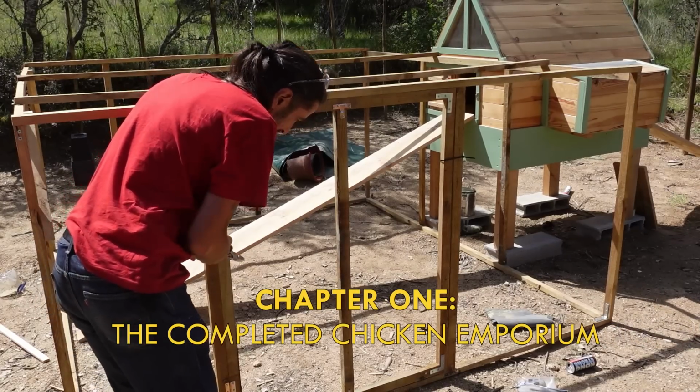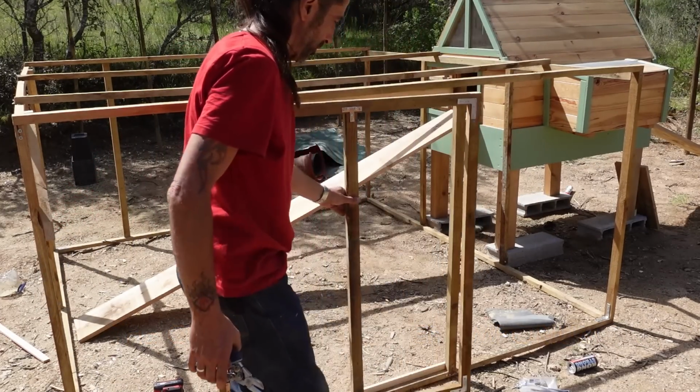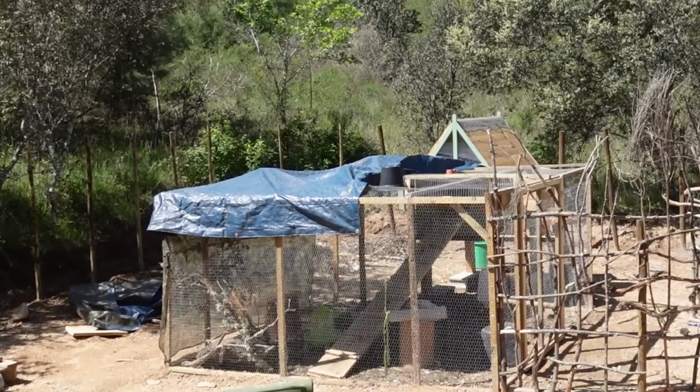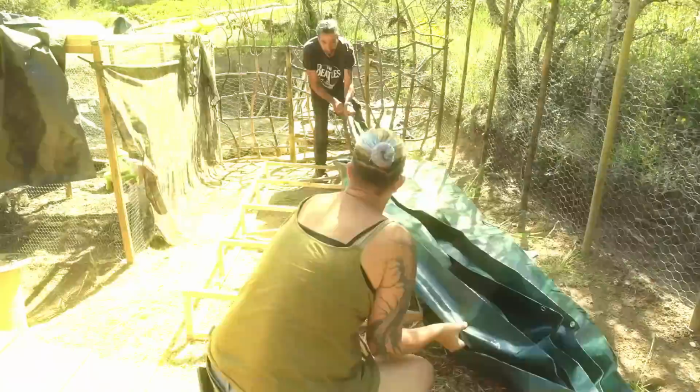So first of all, you want to tell everyone what we've done in the chicken emporium? We started with the coop and the secure pen, which you've seen. Since then, Dom has built a special little roof to go on top of the secure pen because the drapey tarp that we had to put on there to keep the rain out wasn't very attractive, so we made a smart one.